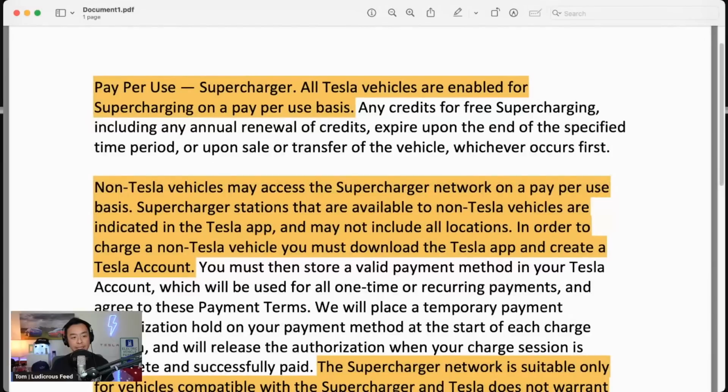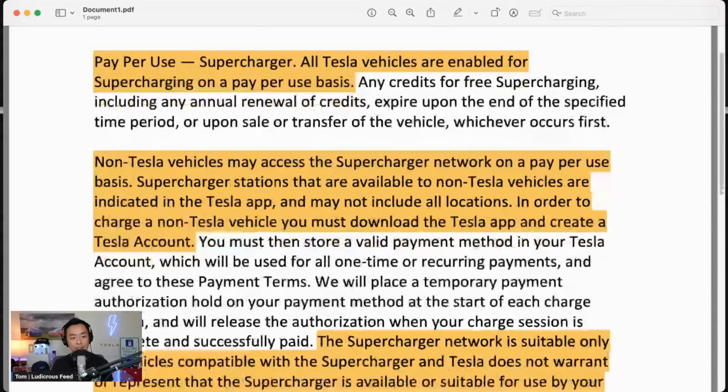Non-Tesla vehicles may access the Supercharger network on a pay-per-use basis. Tesla Supercharger stations that are available to non-Tesla vehicles are indicated in the Tesla app, as I showed, and may not include all locations. In order to charge a non-Tesla vehicle, you must download the Tesla app and create a Tesla account. That's probably easy enough to do when you download the app for your mobile device.